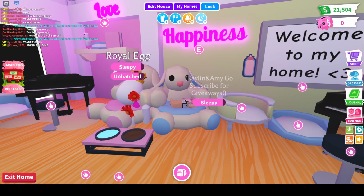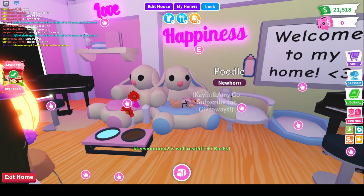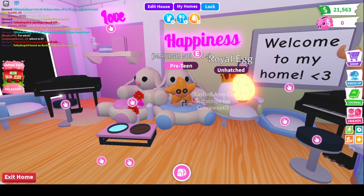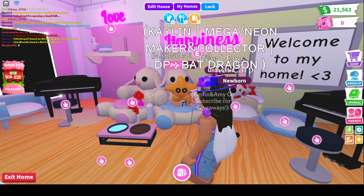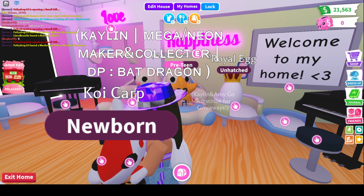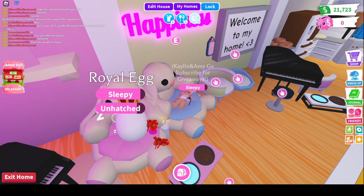Here we go, first royal egg. Come on, legendary. That would be amazing if we start out with a legendary, but it's unlikely. Oh, we got an uncommon poodle. That's okay, though, because I love the poodles. Here we go. Kay's egg is about to hatch now. We've already hatched one Japan egg, and we hatched a second one. We got a koi carp. Is that right? Koi carp? Is that what it's called? Yep, it is. Oh, I love those. That's a good one.